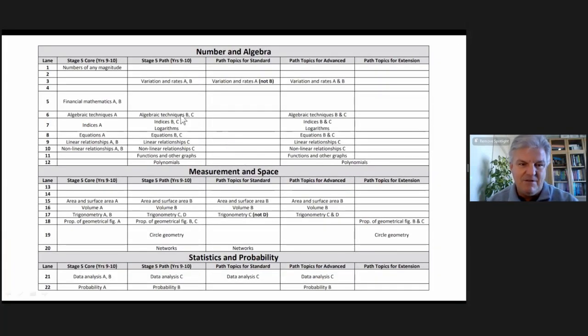The biggest change, without a shadow of a doubt, is what has happened in stage 5. No more, look, I'm so old, I can remember advanced, intermediate and standard, no more of that. And then we had 5.1, 5.2, 5.3. That is now completely gone. And we now have topics that are designated as stage 5 core and stage 5 path. Just because it's core doesn't mean it's compulsory and you have to do it all. And you certainly don't need to do all the core before you touch any of the path. That is not the intention.